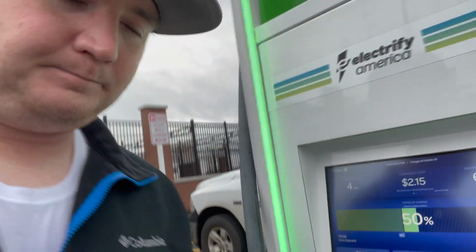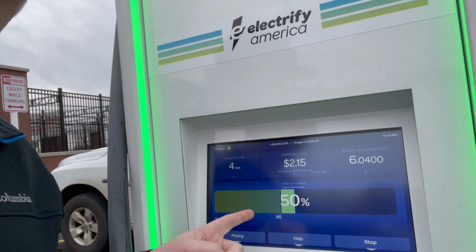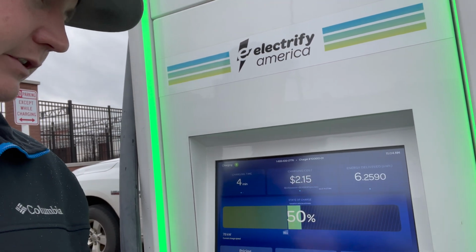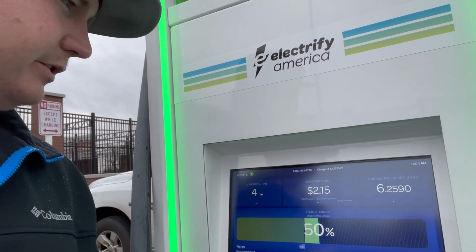But I've been plugged in for about 4 minutes now, and so far it's charged 8% of my battery, so I'm up to 50%. It's delivered 6.25 kilowatt hours, and the charging cost so far is $2.15.